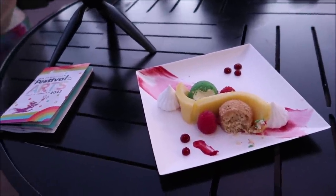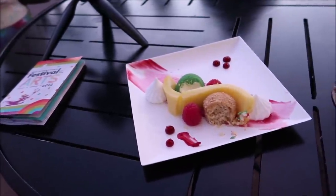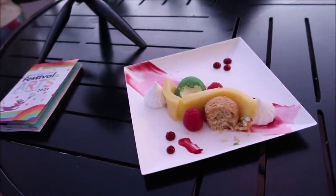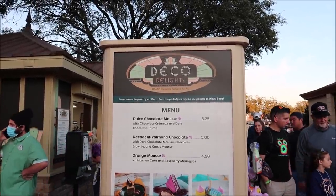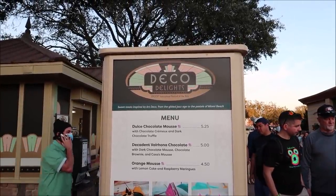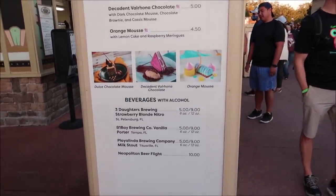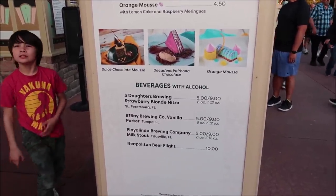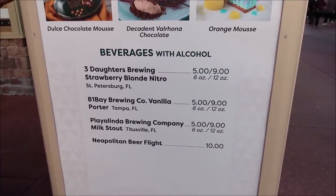Festival of the Arts is hitting it out of the park with the desserts. Seriously? Oh my, I don't know which one's my favorite though. It is so tough. Something I noticed we've been missing is beer. We haven't had any beer here at Festival of the Arts, and they actually have a Neapolitan beer flight. So a little bit of vanilla, strawberry, and chocolate. And I think that is so amazing. I have to try it because it's so colorful.